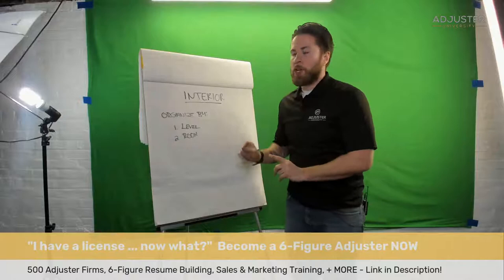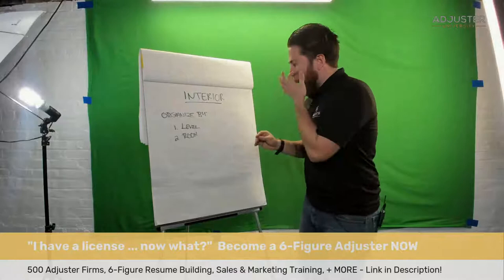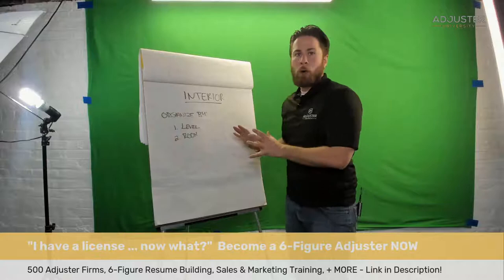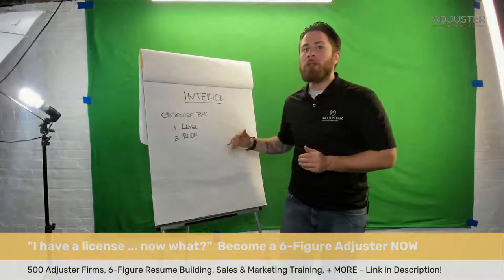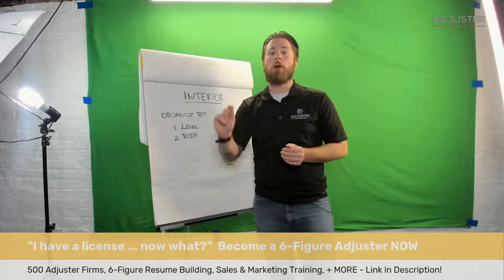This is something that can be corrected 99% of the time. And the method, the way that we can correct that, is by making sure our photos are captured in the correct order from the get-go. Once we're in the home, and I'm going to teach this without even really looking, you're going to be taking your photos first based on the level of where the damage is. Then you're going to take it based on the name of the room.